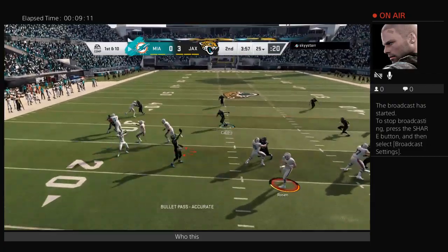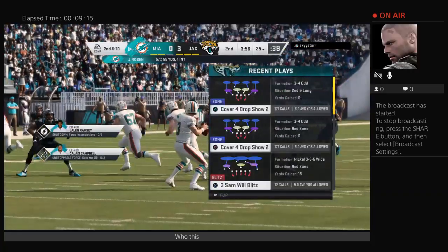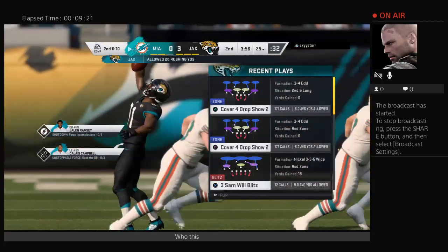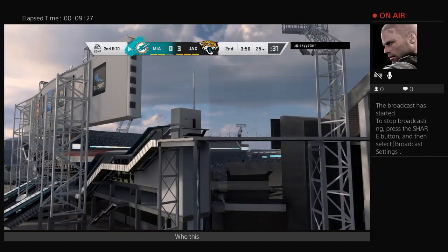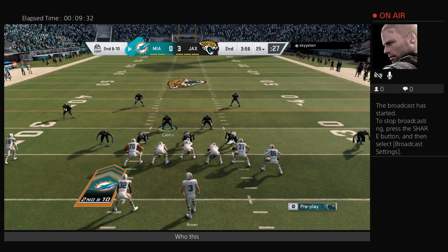They go back to the air here after the INT on the last drive. Oh, he can't hang on. That was a dream chance for any D lineman to possibly get a pick, but instead it falls down incomplete. An incomplete pass leads to 2nd and 10 from the 25.